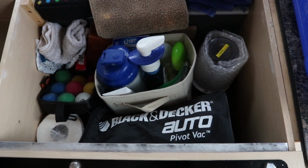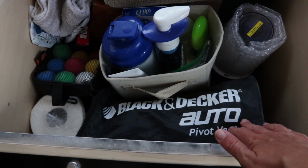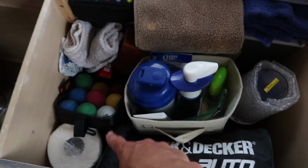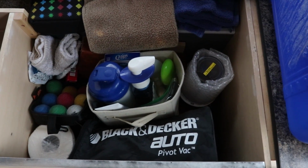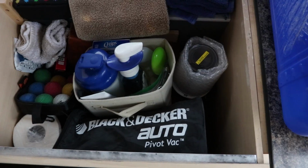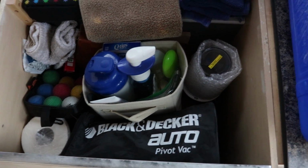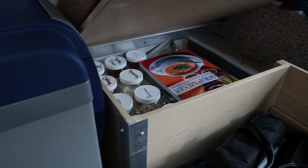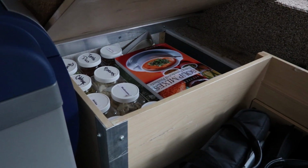So a few things that we have are, this is a vacuum that plugs into our 12-volt plug. Works great. Blender, bathroom kit, towels, games. We've got under there a thermos, a kettle, extra paper towels, a bunch of miscellaneous stuff. There's also a crock pot down there. So as you can tell, there's a ton of room in these cabinets, which is really, really nice. We have the same amount of space under this seat, and in there we have a little stove as well as a wide variety of dehydrated vegetables for cooking.